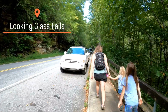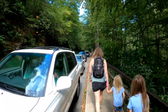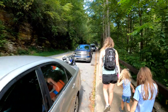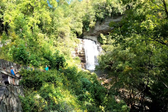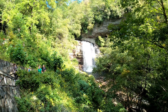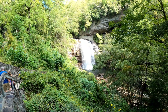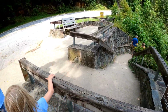All right, next waterfall. We are on our way to Looking Glass Falls. As you can see, you just kind of park at the side of the road, follow the sidewalk, and it leads pretty much right to the falls. I could actually see it from here. This waterfall is way bigger than I was expecting, and it is like roaring. So this is the observation deck up top, but we're gonna go down the stairs and get a closer look.